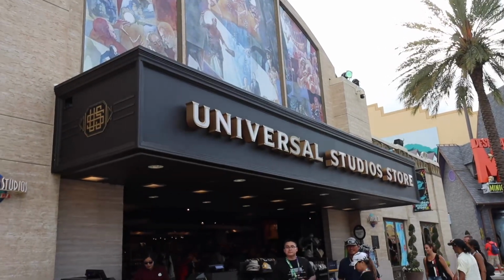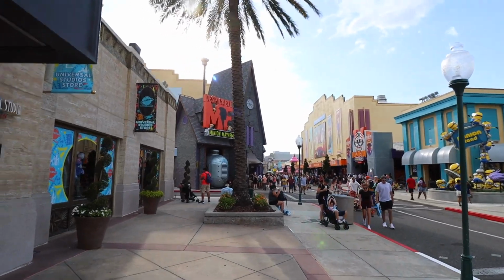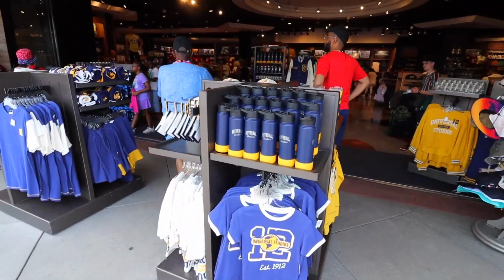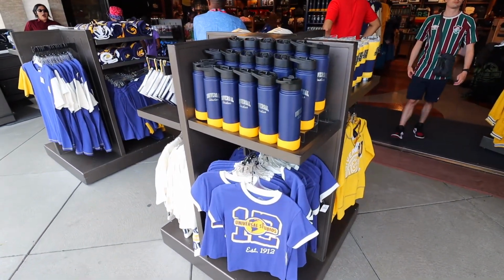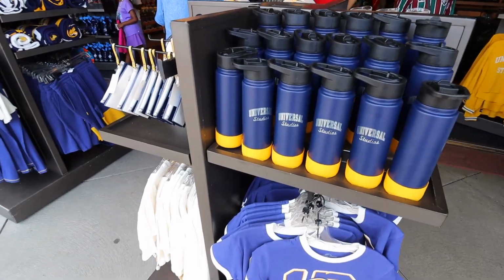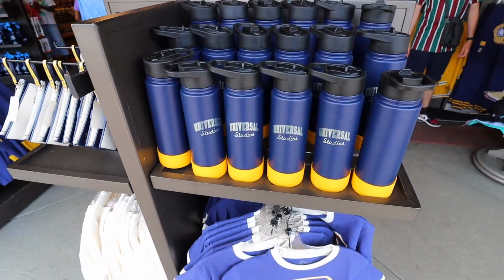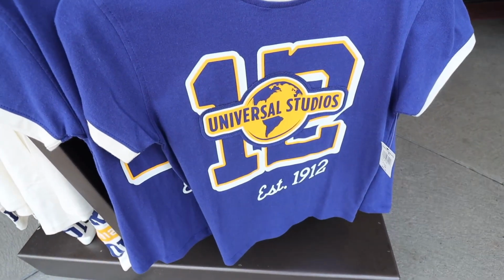Before we head down the street to check out some Halloween Horror Nights updates, we're going to check out the Universal Studios store. So right before you get to Minion Mayhem, on the left-hand side is the main store. Everything that you want from the park, as far as what you've seen throughout the day, can typically be found here at the store itself. Sometimes they do have merchandise that's not found in other places, but for the most part, all the merchandise that you can find here is throughout the parks. But this is a look at their new merch.